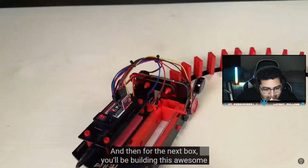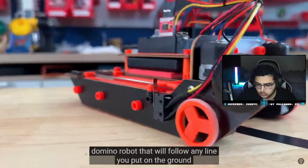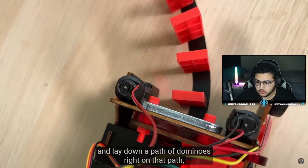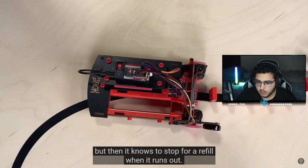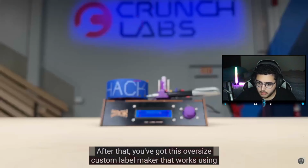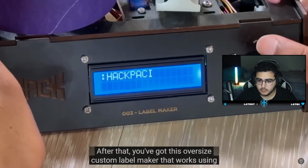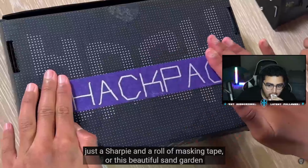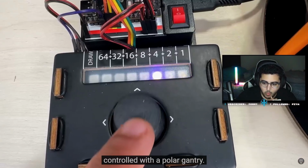And then for the next box, you'll be building this awesome domino robot that will follow any line you put on the ground and lay down a path of dominoes right on that path. But then it knows to stop for a refill when it runs out. After that, you've got this oversized custom label maker that works using just a Sharpie and a roll of masking tape, or this beautiful sand garden controlled with the polar gantry.